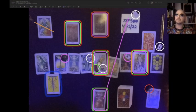This is the S&P 500 one-day reading for April 25th, 2022. It's currently April 8th, 2022, 9:55 p.m. So the overall theme and behavior for the day is two equal and opposite big moves that cancel each other out. However, the theme card is also nullified. It doesn't have a correlation to any of the timeline cards.